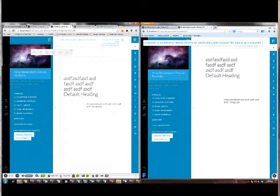Any questions around that? No, that is fantastic. You don't know how many arguments that's going to stop in classrooms. People all trying to work on the same element at the same time. You got 3 or 4 in a group, and they're all trying to work on the same element at the same time. We have seen the emails.